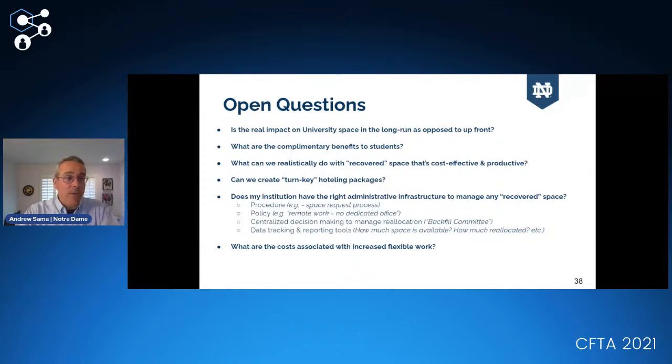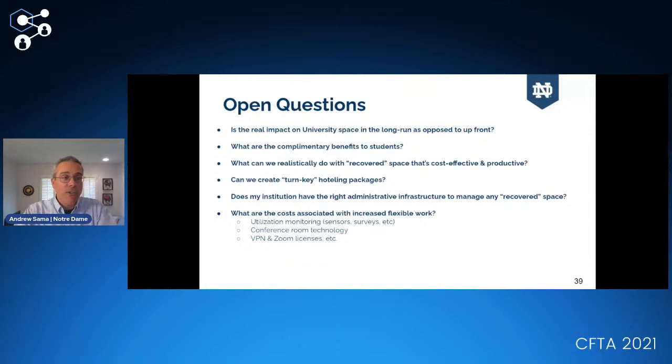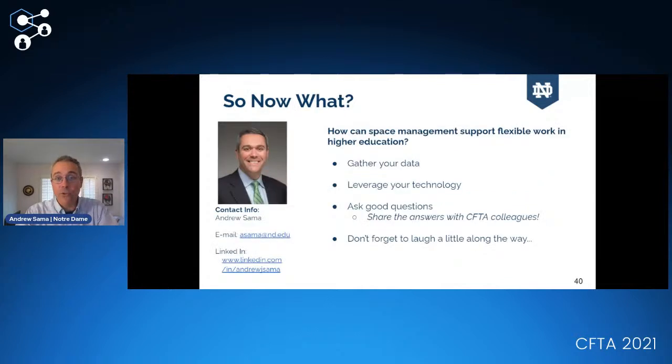And then, are you just able to data track as you need to? And then finally, what are the costs associated? There's going to be costs, right? Somebody mentioned this morning utilization monitoring, and I think that's going to be one I'm certainly looking at.